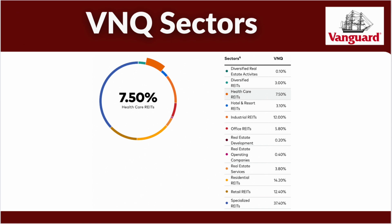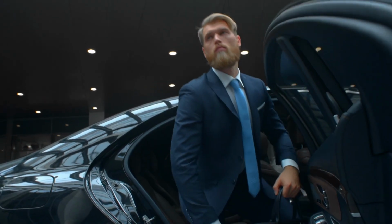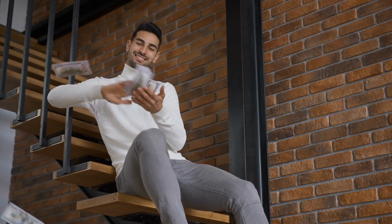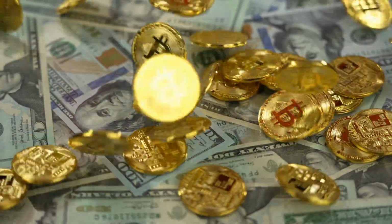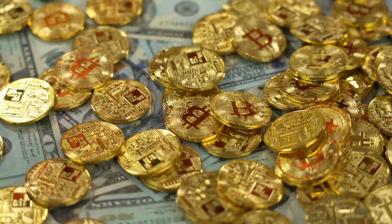I mean, even in regular day-to-day life, it would be really hard to get exposure to some of these sectors unless you were super wealthy, but being an investor in VNQ, it gives you access to opportunities that the rich have. All for a really low expense ratio of just 12 basis points. That's $12 for every $10,000 invested. VNQ has returned 264% since its inception 18 years ago.